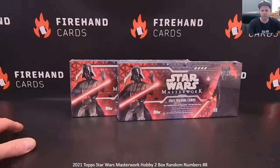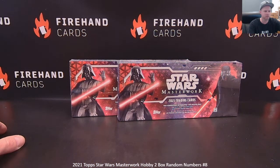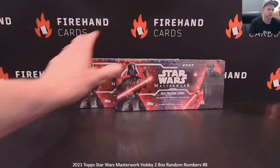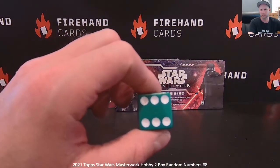Star Wars Masterwork Hobby, 2-box random numbers, round 8, 2021 edition. The last 2 boxes of our second case of this product. Thanks again, everybody, for signing up, and best of luck to you. Here we go. We're going to hit the randomizer 6 times to get your numbers and letters.